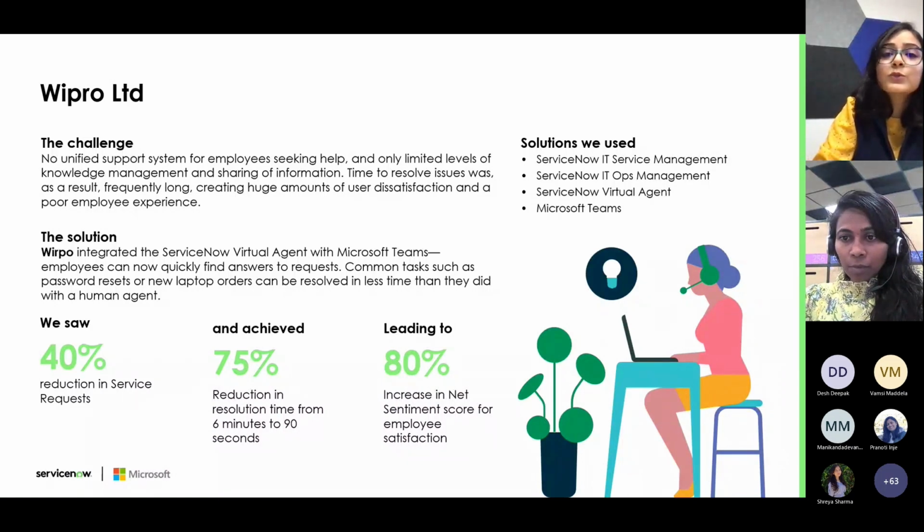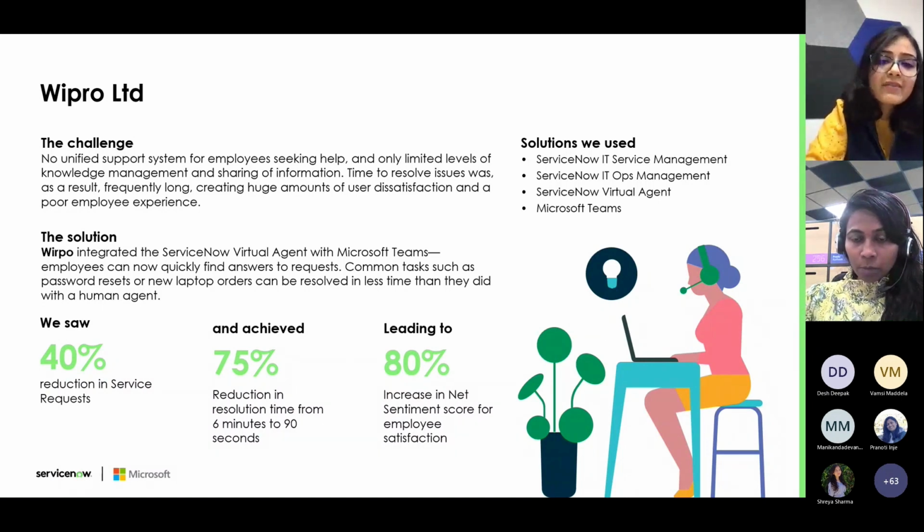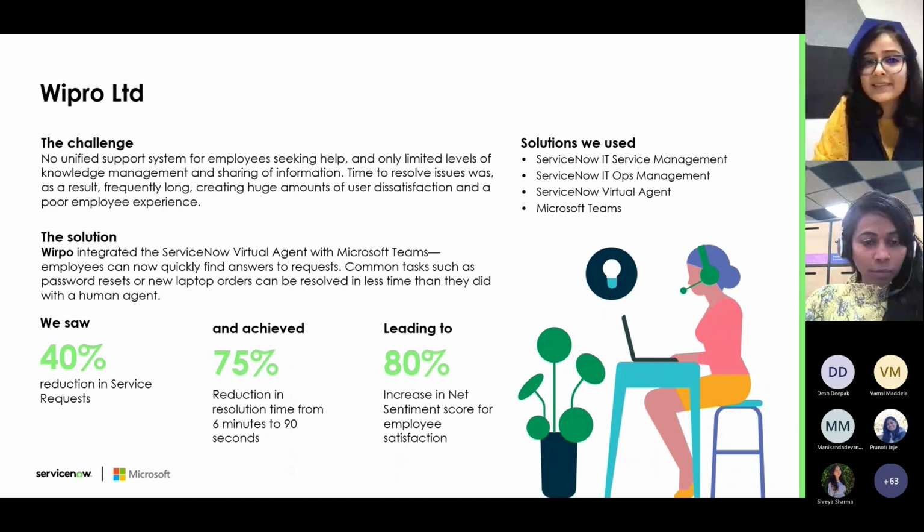So to solve for that, Wipro integrated their ServiceNow platform, their virtual agent, with Microsoft Teams, putting the power back in the hands of employees, giving them a lot of self-service options, making a lot of knowledge articles available, and creating that unified platform where employees could solve for their own challenges. What that resulted in was a 40% reduction in the number of service requests coming in. They were able to achieve an improvement of 75% in their resolution times. From 6 minutes, it came down to an average of 90 seconds. Just imagine how quickly they were able to resolve issues. And that had a direct impact on employee satisfaction. It went up by 80%.